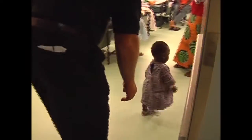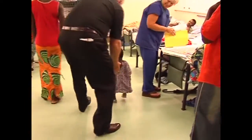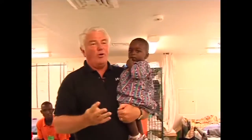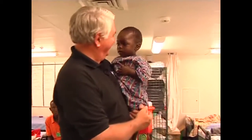Hi, little guy. Will you come to me? Will you come to me? Huh? Will you come to me? This is Hope Ward, one of the 4 wards plus the intensive care unit, and each ward has between 15 and 20 beds. And it's a happy place.